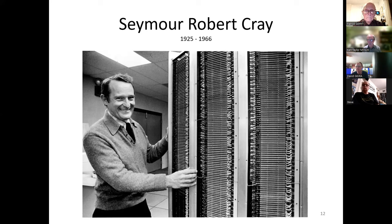His first job was with ERA, and very soon he was making a name for himself, suggesting various redesigns for the systems they were building. He completely redesigned the control system for the UNIVAC 1103.